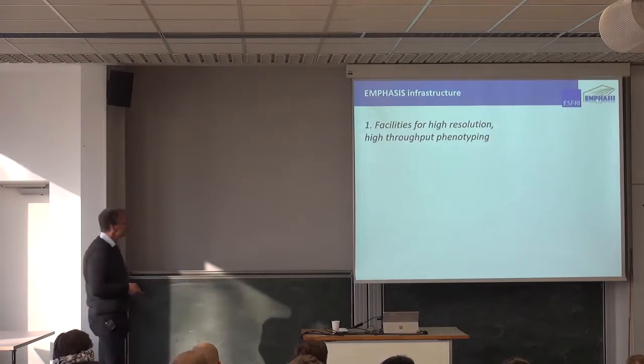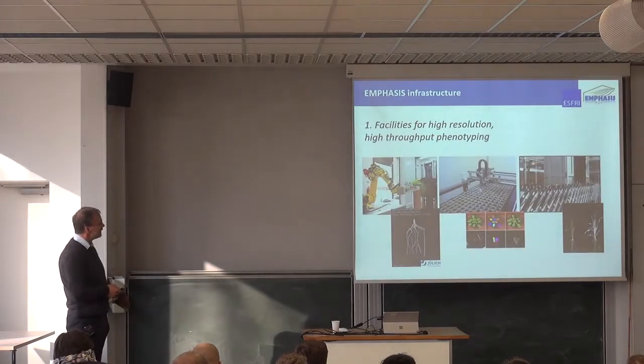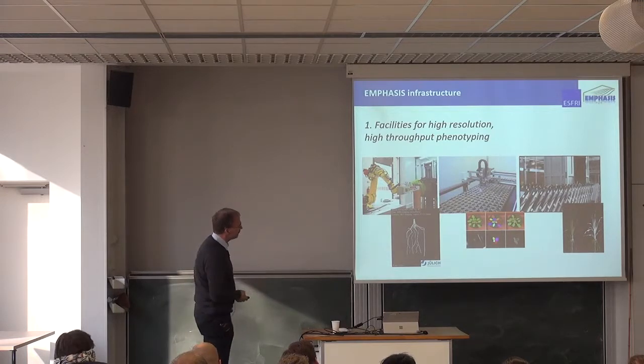Just to give you a little bit of feedback on what kind of facilities are in there. These are the high resolution, high throughput systems. I showed you this one, that one. This is a high throughput CT in Nottingham. This is a system in Ghent. So there are also some of these systems in other places. It's by far not complete.